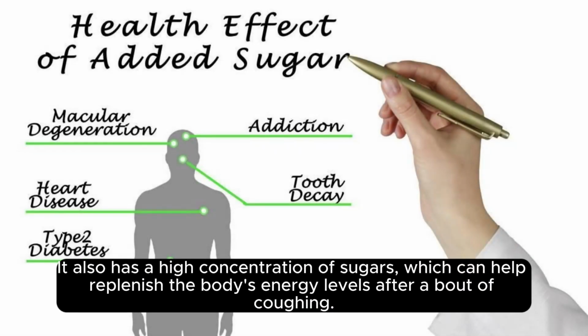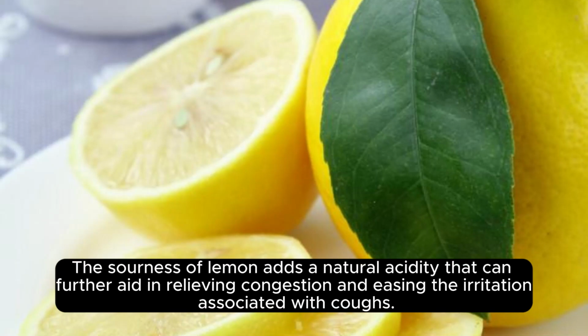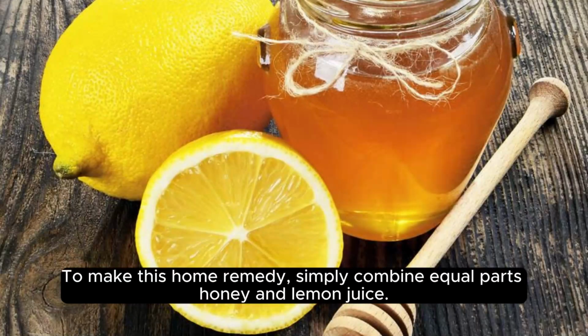It also has a high concentration of sugars, which can help replenish the body's energy levels after a bout of coughing. The sourness of lemon adds a natural acidity that can further aid in relieving congestion and easing the irritation associated with coughs. To make this home remedy, simply combine equal parts honey and lemon juice.